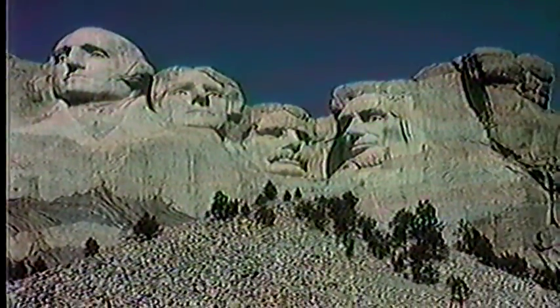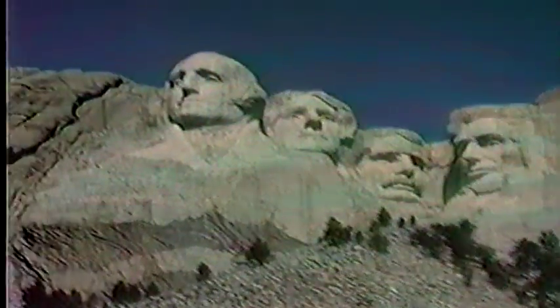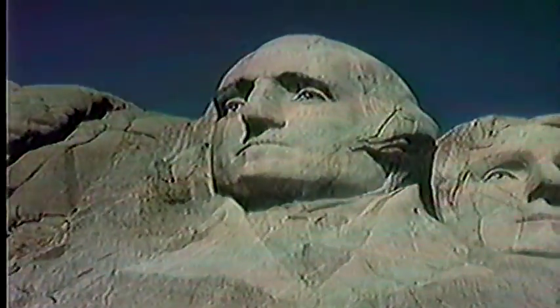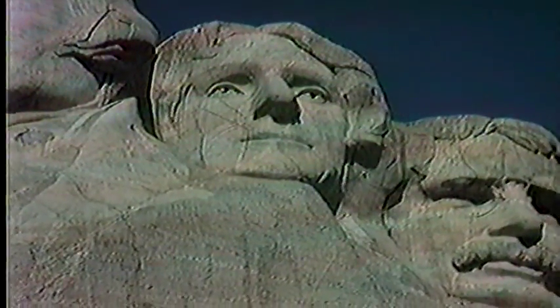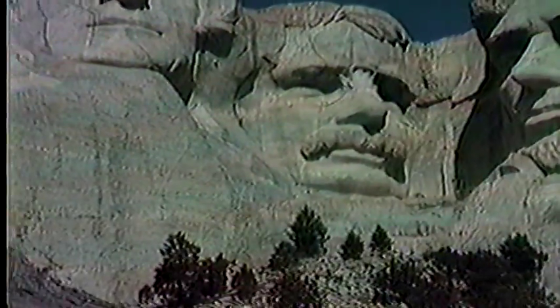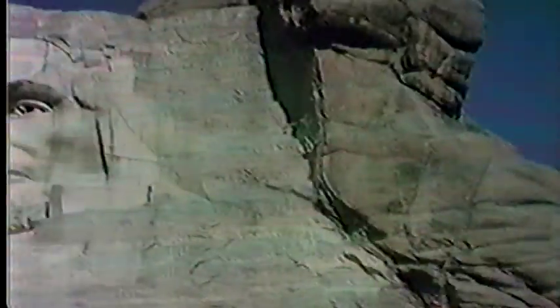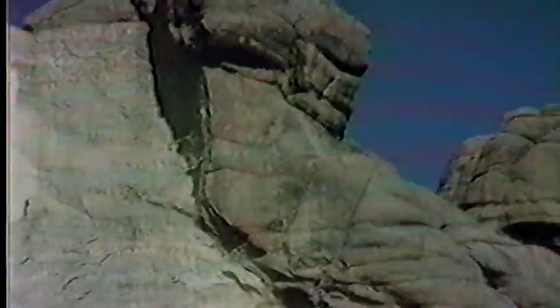It's about as close as we're gonna get to it. I can zoom right up. Look at Washington's face. Jackson? Or Jefferson? Jackson. Roosevelt? Lincoln. And enough room for John's face.